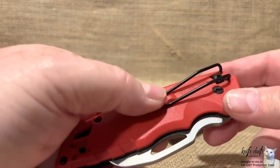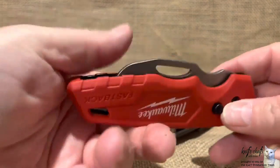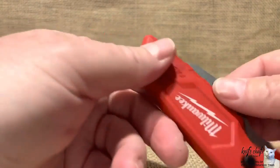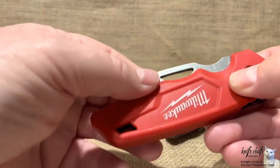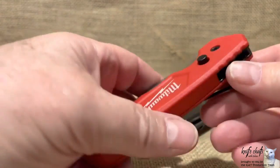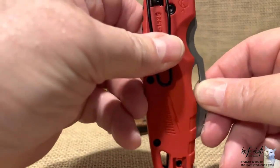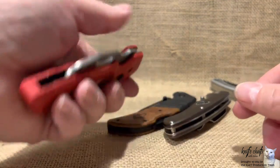You got a wire clip that's easy to remove if you want to remove it. And it locks. So you can actually take off that clip, throw it in your pocket. You don't have to worry about it popping open or anything like that. Even if you press the button down, you still have to give it a flick. But you slip it in your pocket, push the button, it's going to be doing that kind of stuff. Yeah, it's not a big deal.